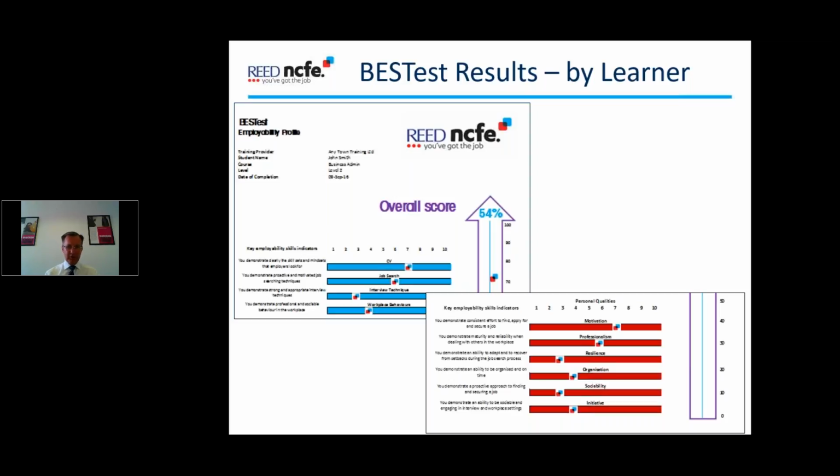Then in terms of his personal qualities, you'll see again a range of highs and lows, but you'll see that John is low in resilience and sociability. So resilience, let's talk about problem solving, one part of that. In terms of the work you might want to do with John, you might want to plan more problem solving activities into John's provision so that his resilience improves and he becomes more likely to be a good match and more likely to be a success, to be a sticker in the placement that you give.